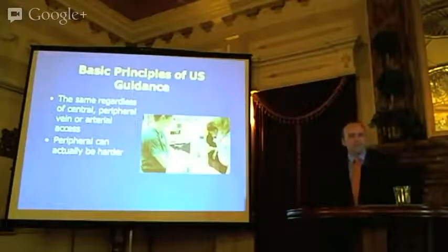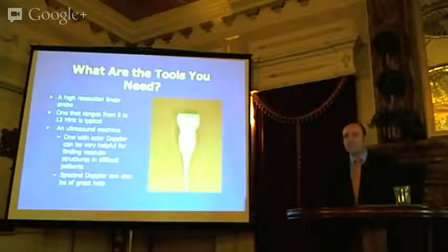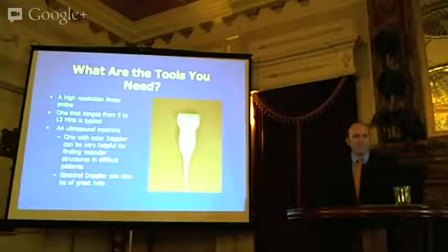So the basic principles of ultrasound guidance are the same. Although this may not seem intuitive, I think peripheral venous access is much harder than central venous access. The stakes are different. You're much less likely to kill somebody with peripheral access, which you can definitely do with central lines, but I think it's still hard. What you need is a probe, a linear probe, ideally. There's literature out there on using microconvex probes, neonatal, et cetera.